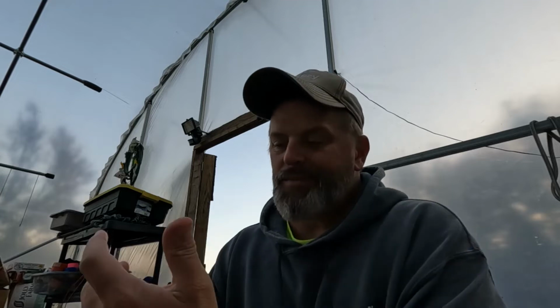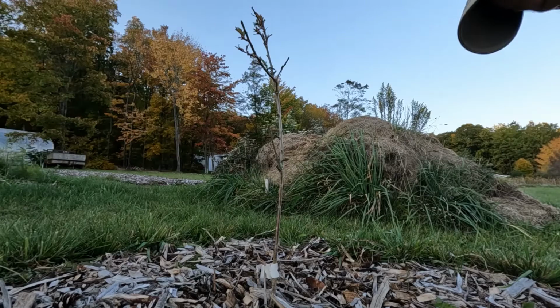The comfrey will last me a little while before I got to put it in the ground, but it's just root cuttings. Right now they're in the refrigerator. Those, I have an idea where some of them are going to go, but not all of them. And I also have some horseradish I want to get put in the ground over the winter months.